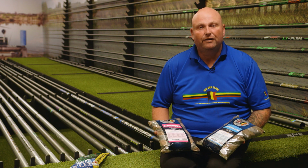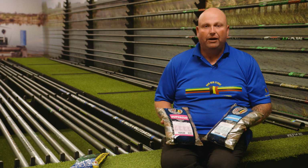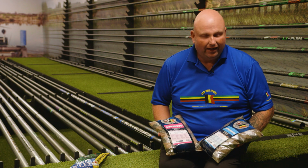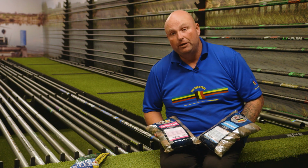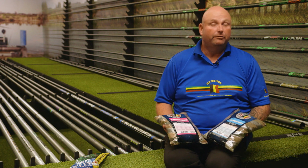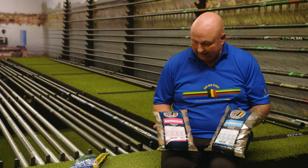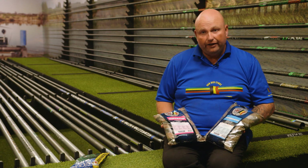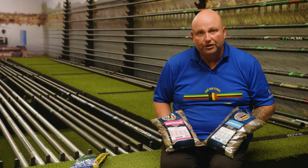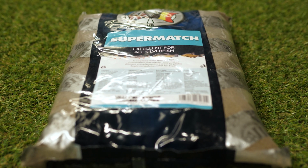These two ground baits that I've got in my hand here are two of the most iconic ground baits that have ever been made. And that includes your Dynamite's Green Swim Stim and your Sonubaits F1 Dark and stuff like that. These two ground baits here have been around 35, 40 years to my knowledge. And you've got the Van den Eynde Super Cup and the Van den Eynde Super Match.